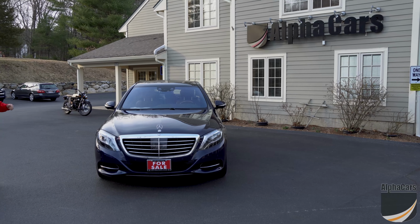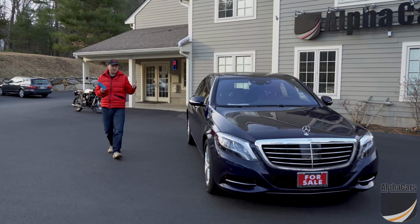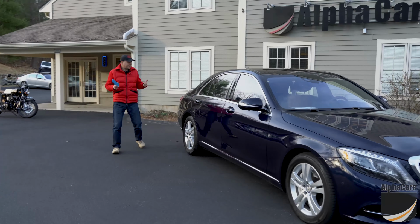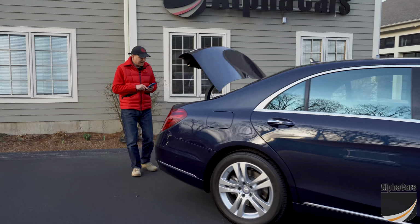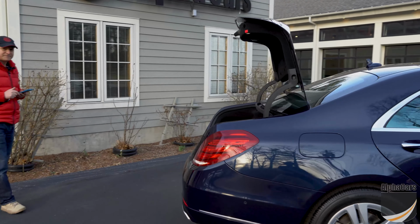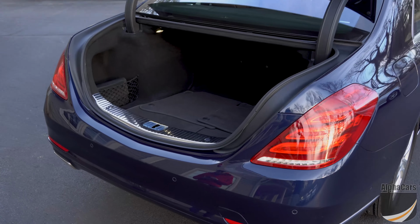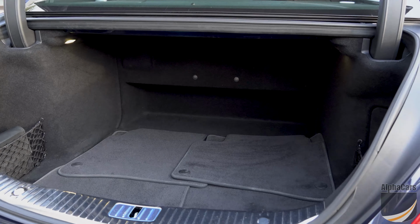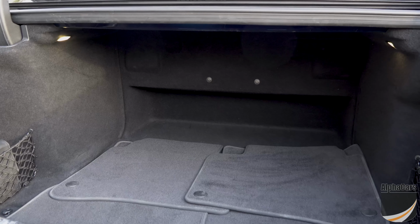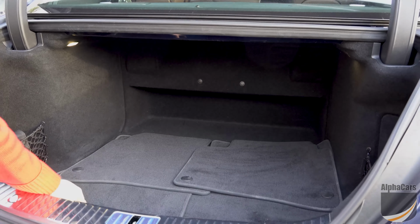So let's have another look inside before we wrap up the video. We also want to look at the trunk, and we're going to take a peek at the engine compartment. So check out the trunk. Plenty of room there. And again, look at the quality of this vehicle. It's not overly used at all. In fact, everything around here looks like new.